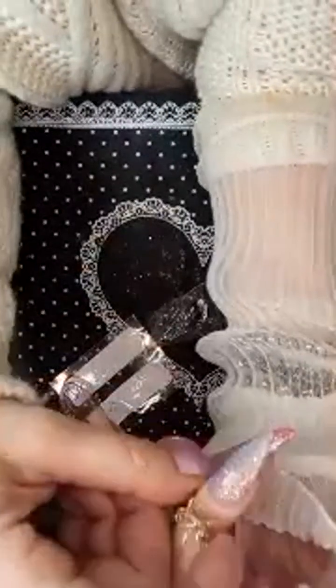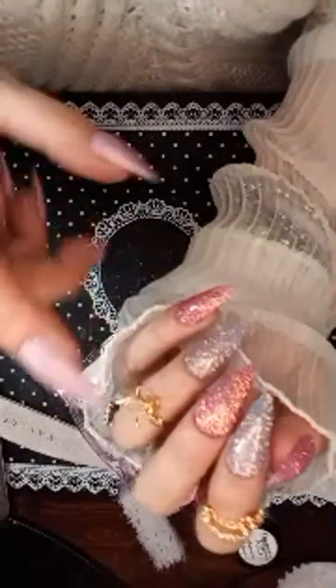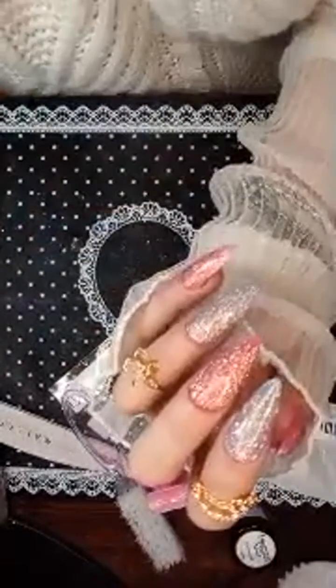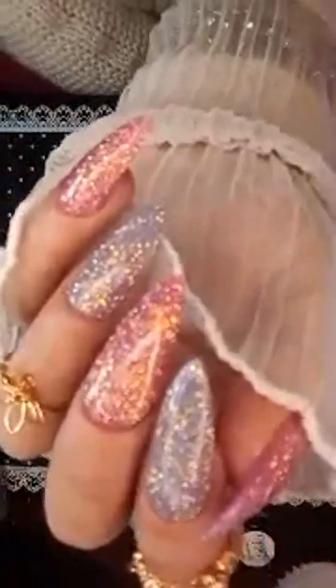Finished mani, which I happen to love these colors together, you guys. I think they're super complementary, even without the glitter. But the fact that the glitters match, I think just makes it like 10 times better. So I just want to hold it up a little closer for you guys to see. I feel like the color is not coming across.